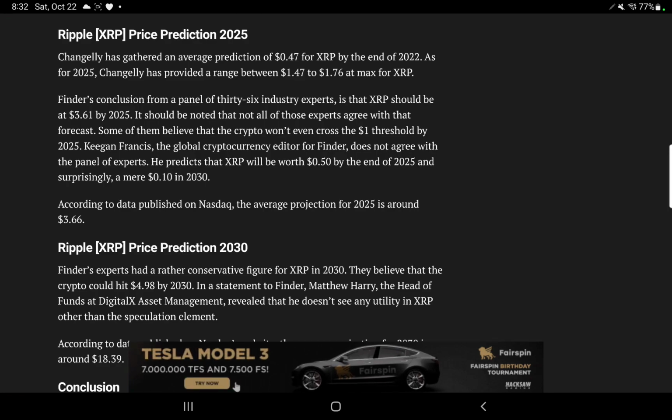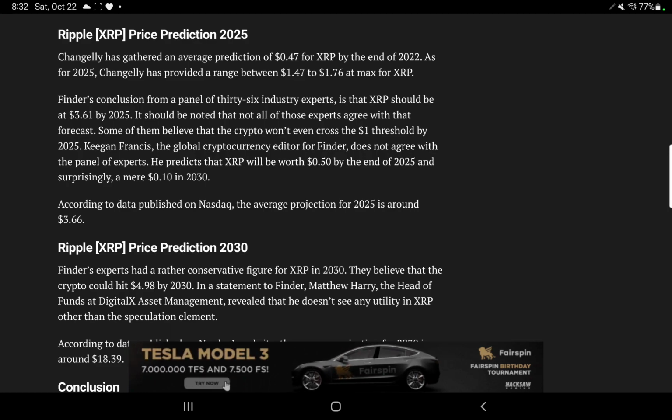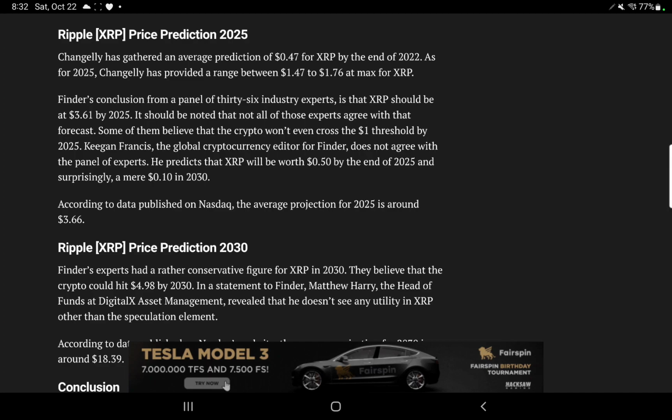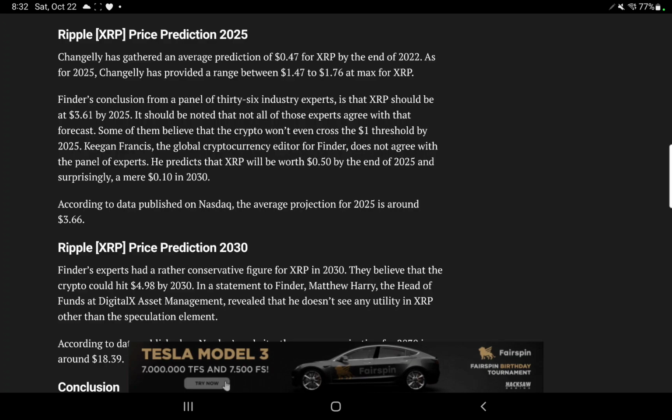Ripple XRP price prediction in 2025. Changelly has gathered an average prediction of 47 cents for XRP by the end of 2022, so that even shows you have a long time to buy it at this range. As for 2025, Changelly has provided a range between $1.47 and $1.76 at max for XRP. And I know everybody watching is like, "You son of a bitch, Tom, you always have this bearish nonsense. $1.76 in 2025." It's going to take time for the digital flip, ladies and gentlemen.